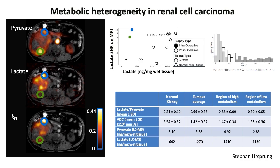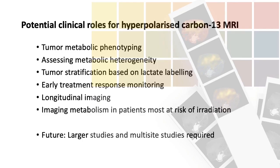And that leads me on to potential clinical roles for hyperpolarized carbon-13 MRI. Examples include tumour metabolic phenotyping, examples that are demonstrated in breast cancer, assessing metabolic heterogeneity in glioblastoma, for example, in renal cancer. Can we stratify tumours based on the lactate labeling, looking at more aggressive tumours and less aggressive tumours non-invasively? And a really key area is this fourth element, early treatment response monitoring. I've already shown you examples in breast and in prostate, and I think this is going to be a key area for us as a community going forward in order to identify much earlier than using conventional imaging by assessing metabolic response to therapy. We're able to image longitudinally over time.